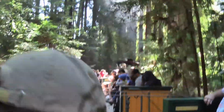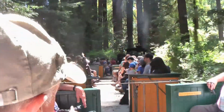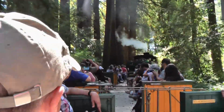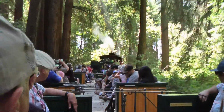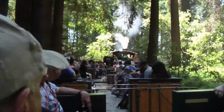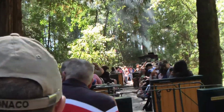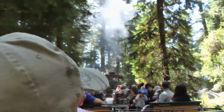On the left-hand side coming up, you'll see a very large fairy ring of old redwood. This is a very popular wedding ceremony site. This big grove of trees on the left of the path is our Cathedral Grove. What a spot to tie the knot.